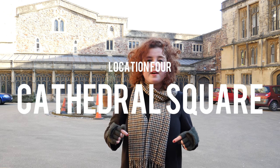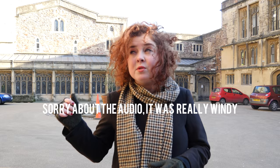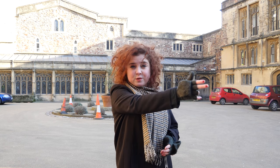Another location where they filmed The Abominable Bride was here in Cathedral Square, which is at the rear of Bristol Cathedral. I actually graduated from university here a few years ago, and it is one of the most fantastic architectural buildings in Bristol. You might remember the scene, it's where she seeks revenge on her husband and shoots him.